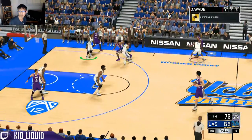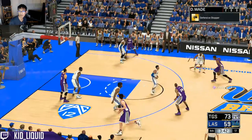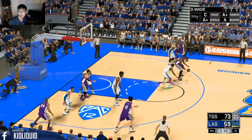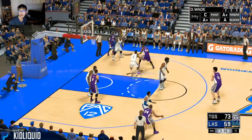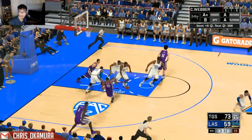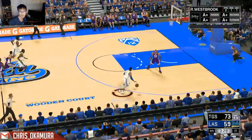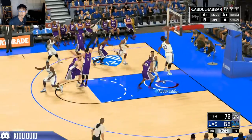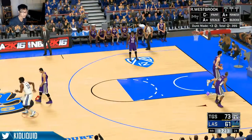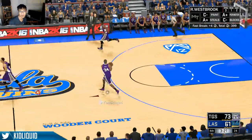And not the tightest D right there, and he's going to punish you if you give him that much space. That three-point shot is his bread and butter. Now here's Antetokounmpo, and stolen by LeBron. And now the fast break. Westbrook with the ball, and the dunk by Abdul-Jabbar. A great assist. Nice work from Russell Westbrook.